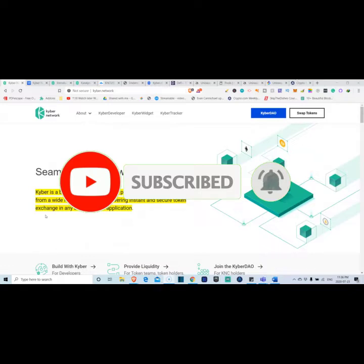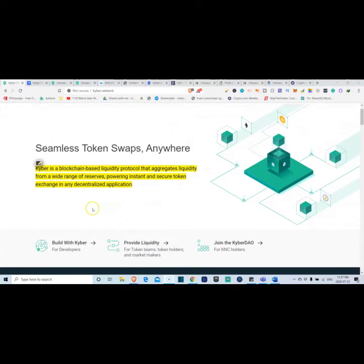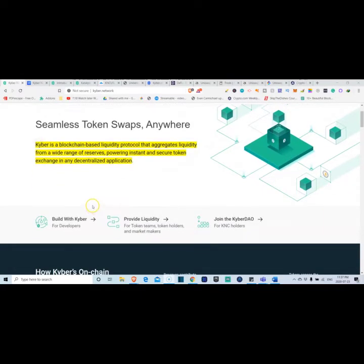So we're right here on Kyber.network. This is Kyber Network's main website. Now, if you're wondering what is Kyber, Kyber is basically a blockchain-based liquidity protocol that aggregates liquidity from a wide range of reserves. Now, it's used to power instant and secure token exchanges in any decentralized application.